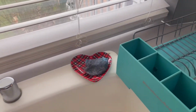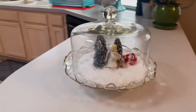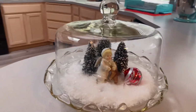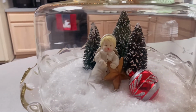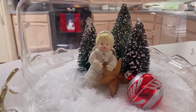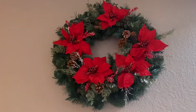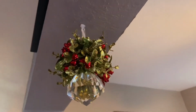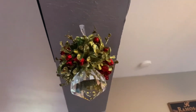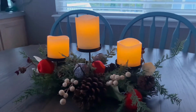All the little touches of red just helped tie it all in. I love how I decorated. This is a really old crystal cake plate that was my mother's, and so were the things inside it, except for the little trees, which are from the dollar store. But everything came together so great, and I just love how you can mix new and old, and the Dollar Tree has so many great things out there that you can use and make look really nice.